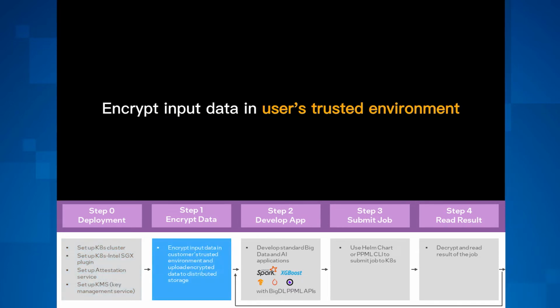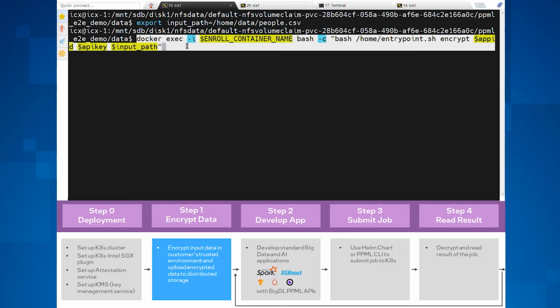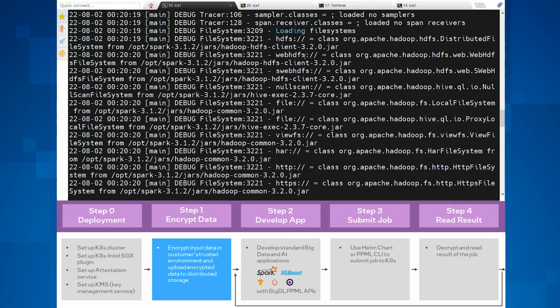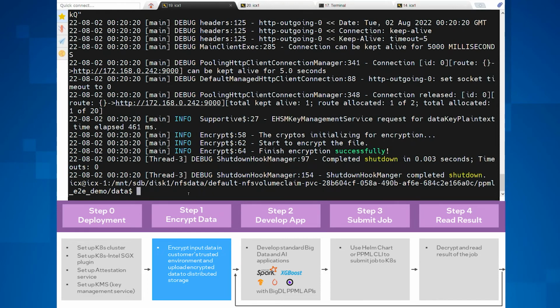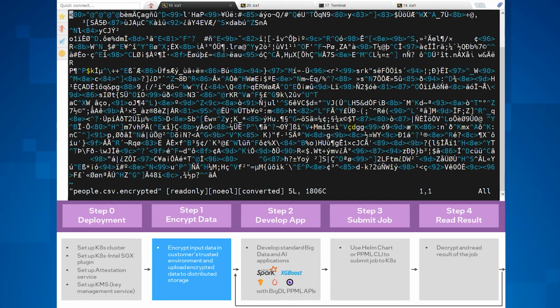First, I want to encrypt the data to be processed. I have a Docker container to make this process easier. A BigDL key management service is used for the encryption. Once the data is encrypted, if you look at the file, you'll see a bunch of random characters.